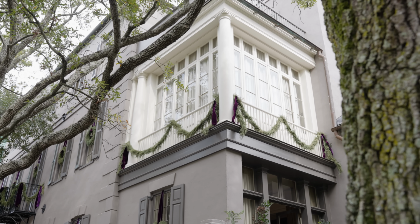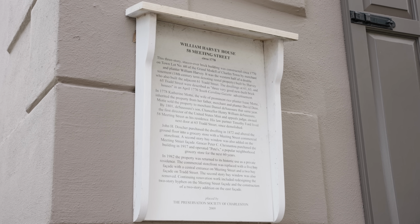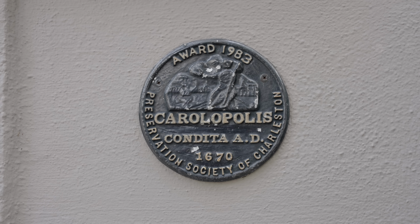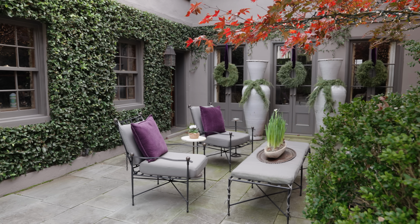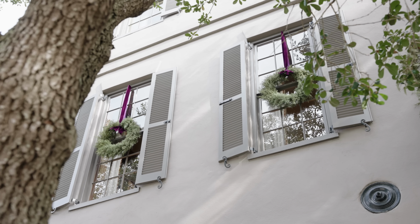The house is pre-revolutionary, so it's from 1770. And for 100 years it was a home, but for 100 years it was a grocery store. Our home is in the original walled city of Charleston. It's a Charleston single, and the Charleston single means two rooms on top of two on top of two.